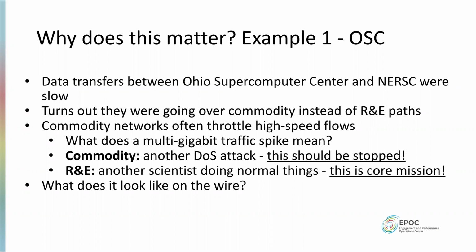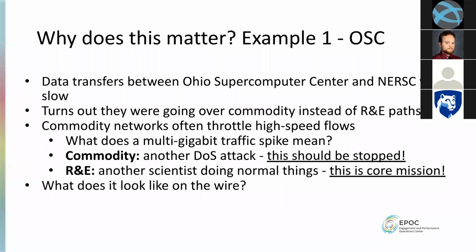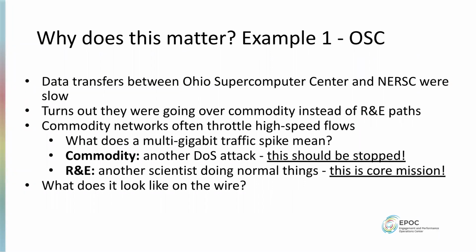Well, what's a commodity network designed for, right? A commodity network is designed and built and operated to provide megabit class service to billions of flows, right? It's all your cell phones watching cat videos, your Netflix movies, Gmail, all the things. When you get a single host pair that launches a multi-gigabit flow between two IP addresses, what does that actually mean? In the commodity world, that's a denial of service attack, and they see that regularly. And so they're set up to catch and kill those things as quickly as they can in defense of their own infrastructure, and they should do that to defend their infrastructure.